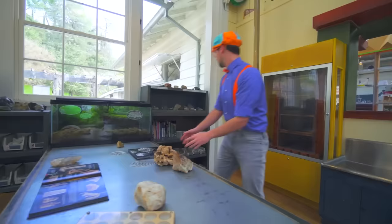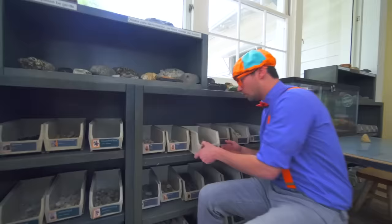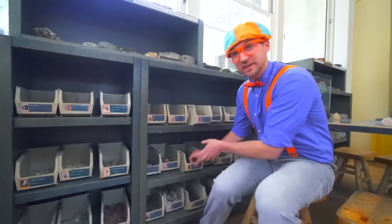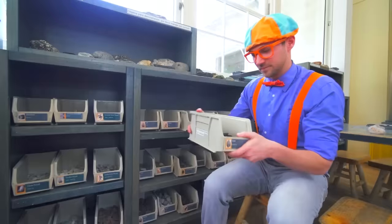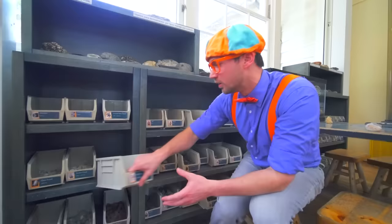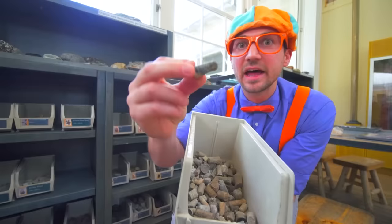Okay. Ooh, look at this! Check it out! Wow, look at all of these rocks! They're all different kinds! See? Okay, let's see. This rock is called a slate rock. Look! That's really cool! It's the color black! Let's see what else. Ooh, some fossils! Whoa, I don't know what kind of fossil that is, but that's really neat.